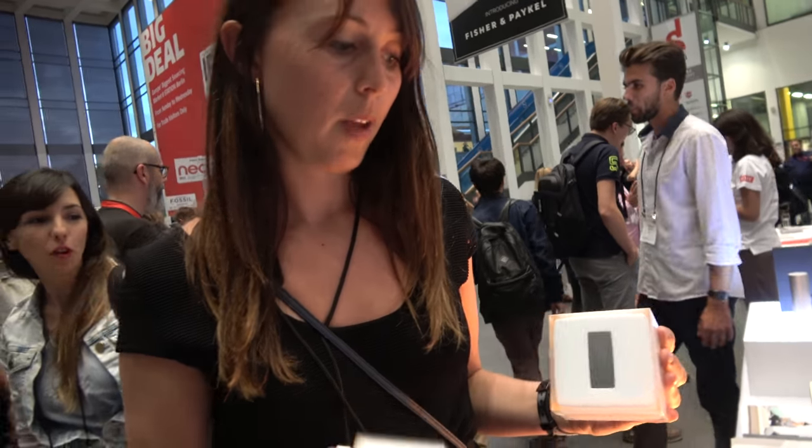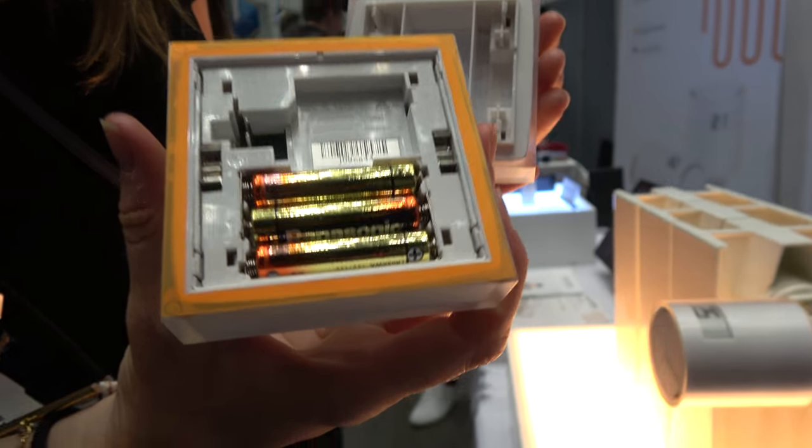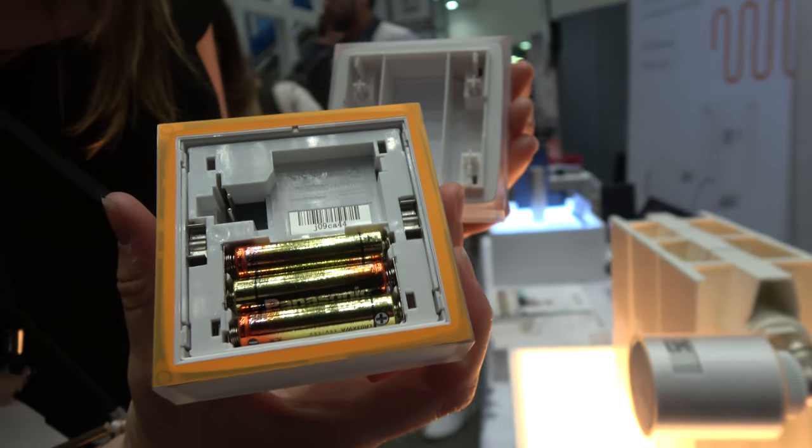This one is also working on batteries. So just some batteries right here, and for 2 years or so? Yeah. So actually in 6 months, you already pay back for the energy you save. It's good for the environment, and it's also good for you because you will have the right comfort at the right time. In the bathroom, for instance, you will get 21 degrees, and in your bedroom you will only get 19 because it's enough in this room.